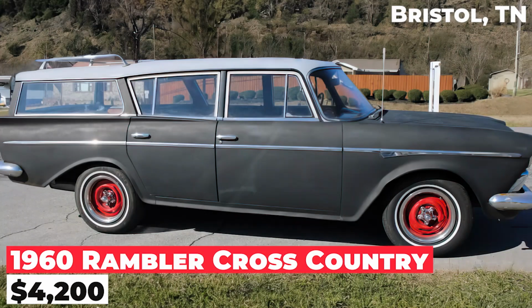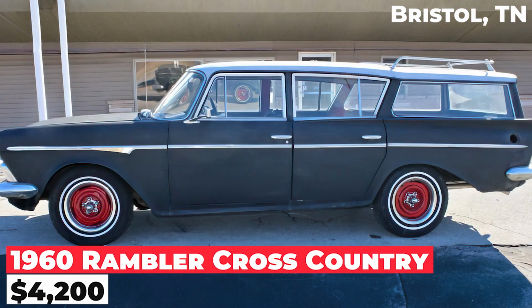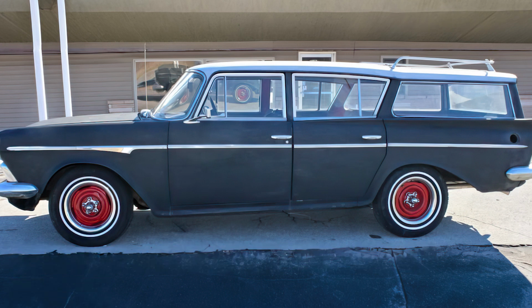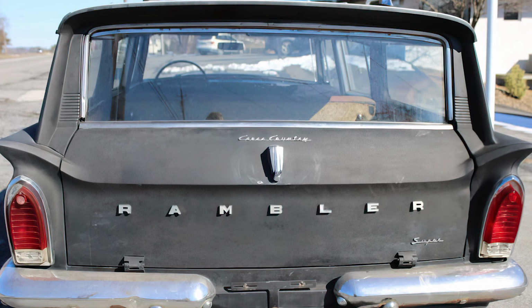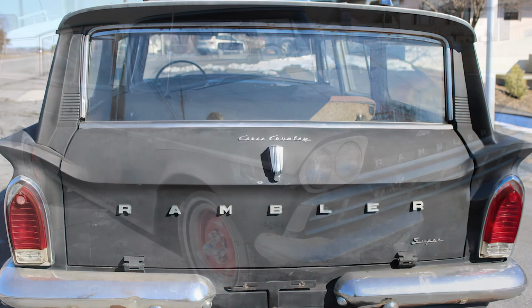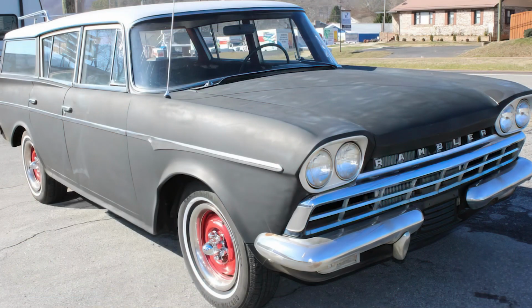The 1960 Rambler Cross Country is listed at $4,200 and is a rare station wagon model. It is powered by a straight-six engine and features a 3-speed manual transmission with a column shifter. The car runs smoothly and shifts well. It has new tires and a luggage rack. The original radio is still functional and all of the chrome trim is intact.